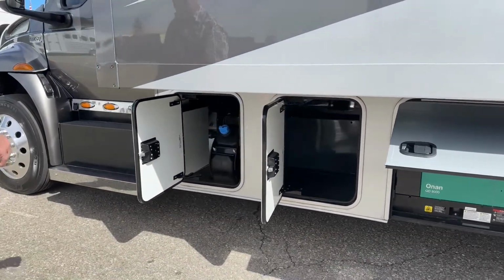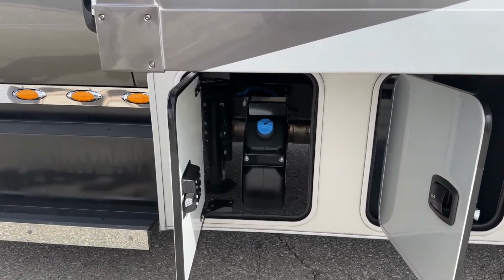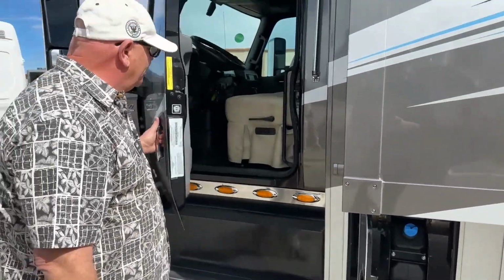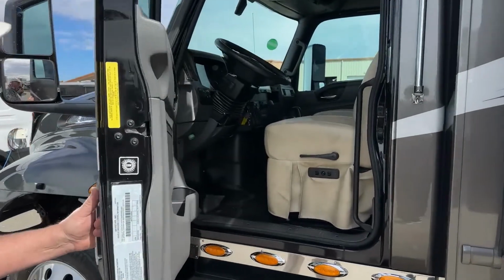Up here we've got the 7-gallon DEF tank. That is 10% of the capacity, which is 70 gallons of fuel on this unit. And I'll just make mention, up here in the cab we do have the power seats, power remote heated mirrors.